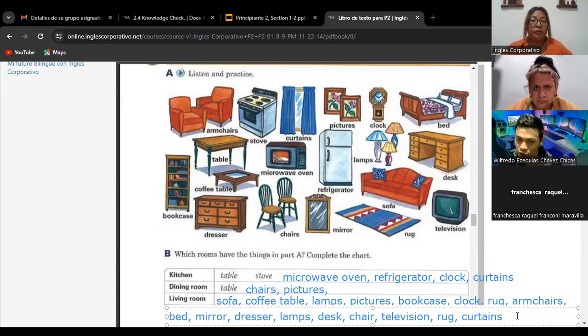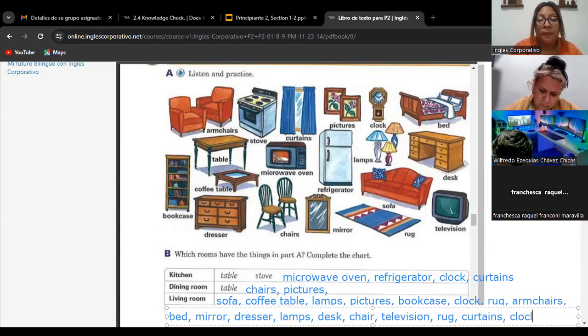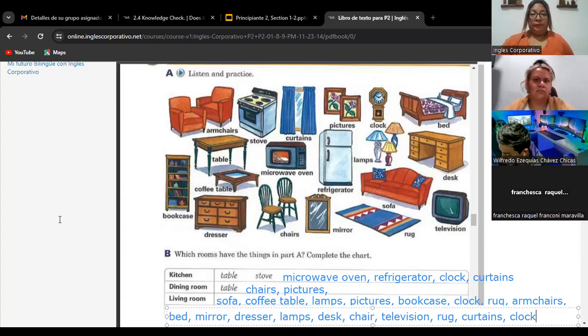And alarm clock? Despertador. The clock. Okay, yes, the cell phone. In the cell phone, yes. The clock. Okay. My husband needs a clock in every room of the house, even in the bathroom. Okay, so let's continue.